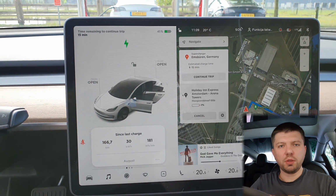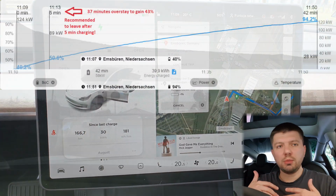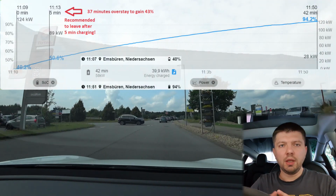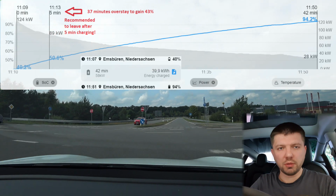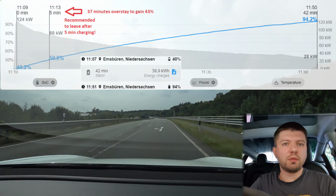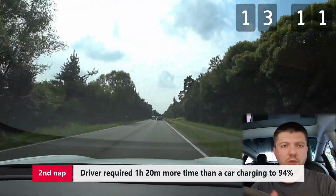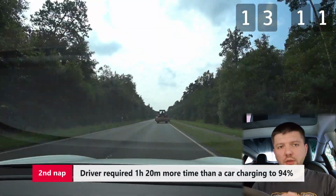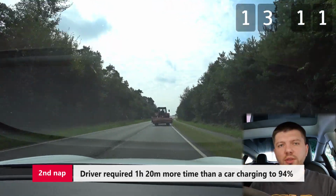So we arrived with 40%, spot on with Tesla's predictions. No need to use a better planner on such a trip, and we had no such possibility because the roaming internet connection was very bad. Maximum observed charging speed was 124 kilowatts at 40%, because it was V2 and we arrived too high. Actually, we needed to charge only 7% plus 10% buffer to reach our destination.